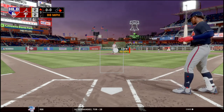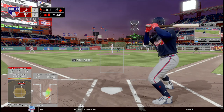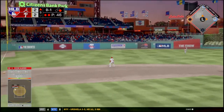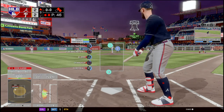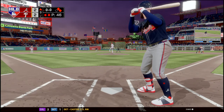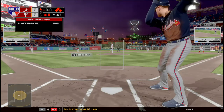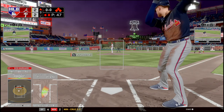Albies fouls that one off, 0-1. Anderson takes a small step off of first base as Albies waits, hits the next pitch into center field. It drops in front of McCutcheons. We have runners at first and second, still 2 outs, and Markakis is at the plate now. Markakis hits this one right through the infield, loading the bases. Freddie Freeman up, 2 outs, tie ball game.